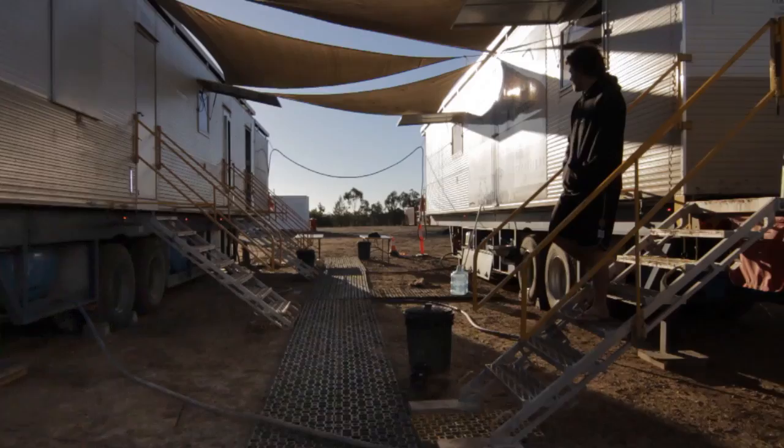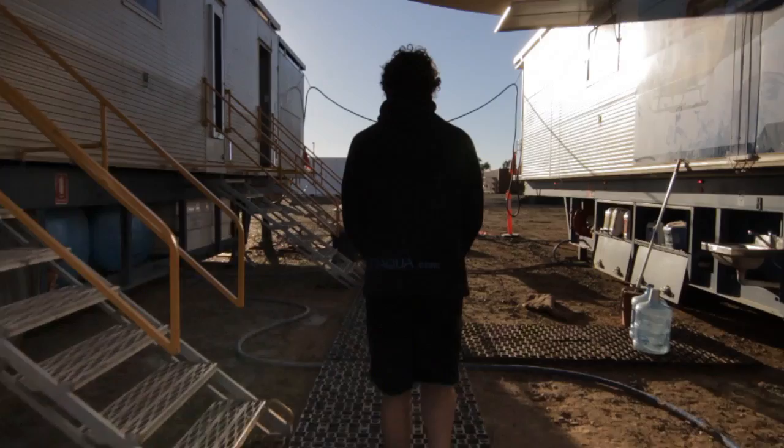It's a dry camp out here, which means no alcohol. And they do this for a reason. Basically look after the employees that are here and look after your best interests. If you're a smoker, there's designated smoking areas, both here at camp and up on the rig. There's also a gym.